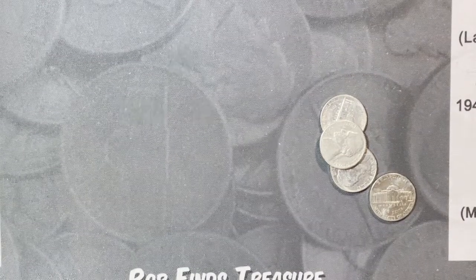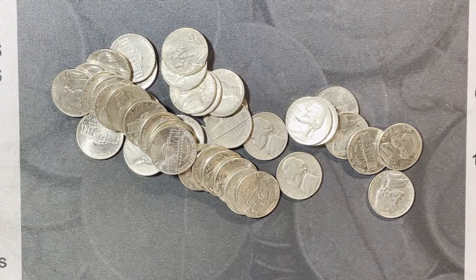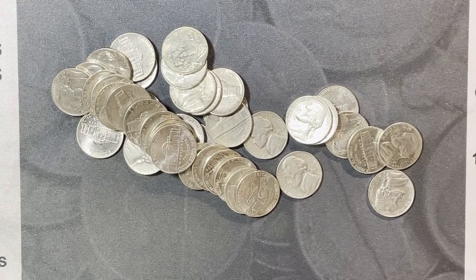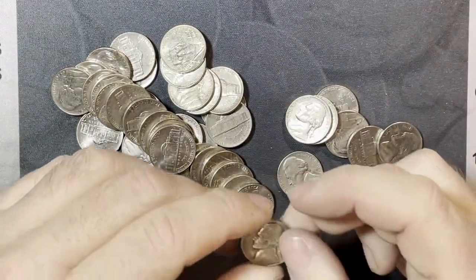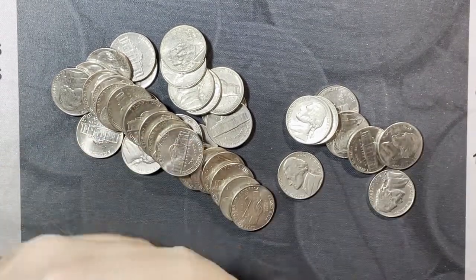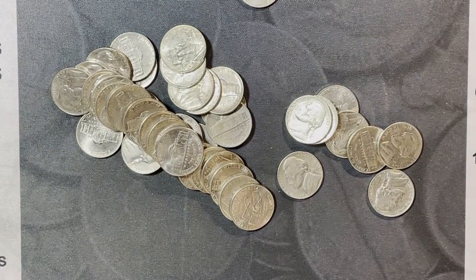We'll keep going. We're on roll 40, and this roll kind of exploded on me, but when I laid it out, there's another 1950s that came in. 1956. So 1956 out of Philadelphia. So another one from the 50s to add to the stack, and we'll keep looking.